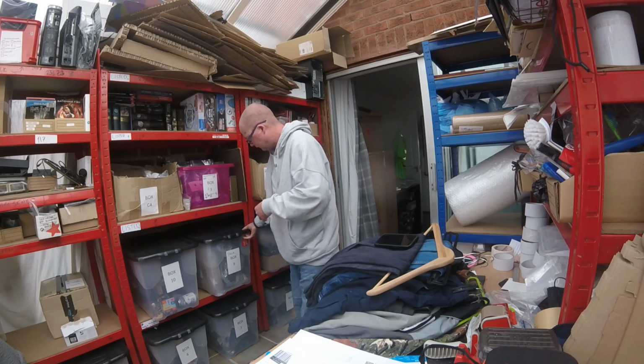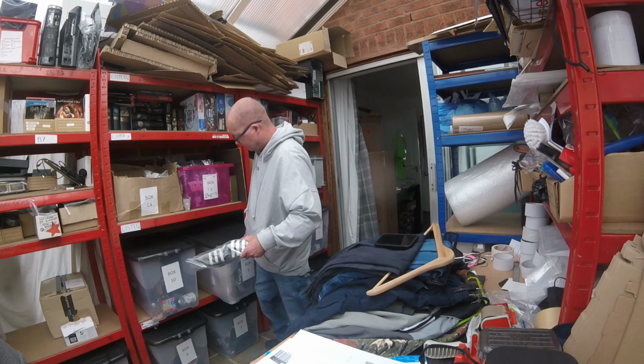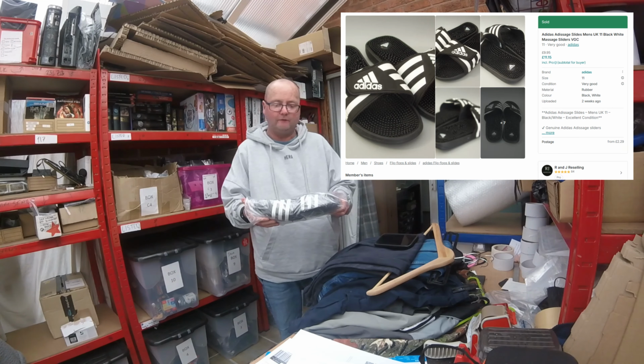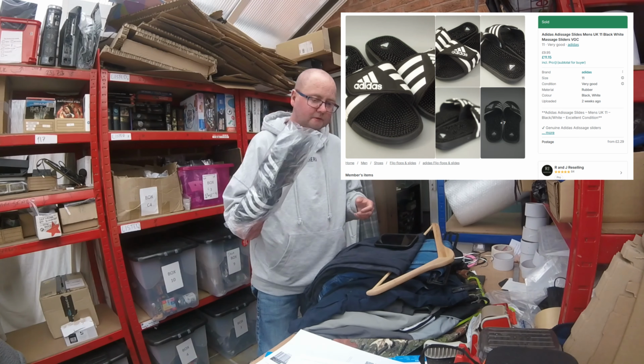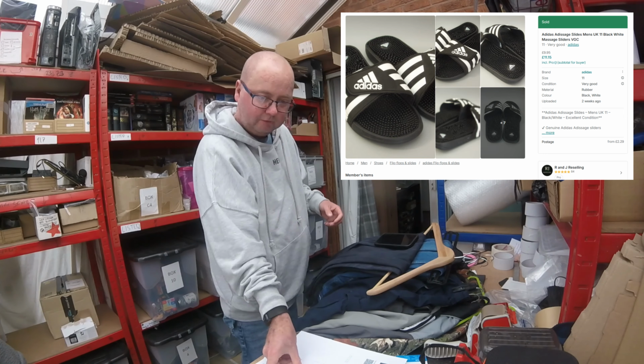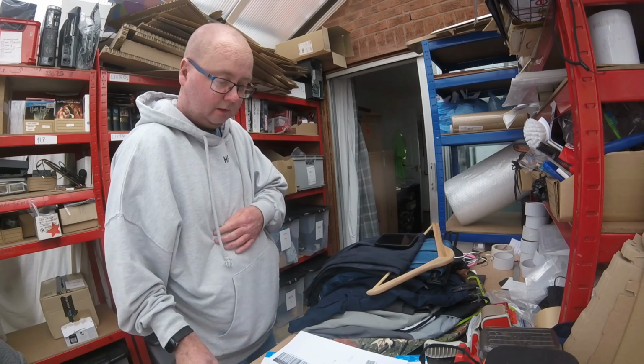First one, sliders. These won't be still long at all. Bought these at the weekend. Paid £5, sold them on Vinted for £9. So good profit there. And they never lasted long either.